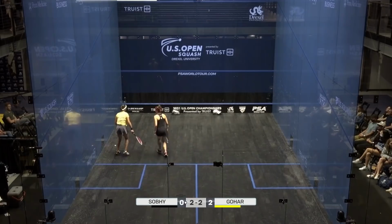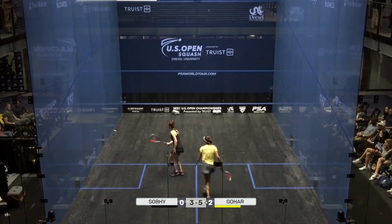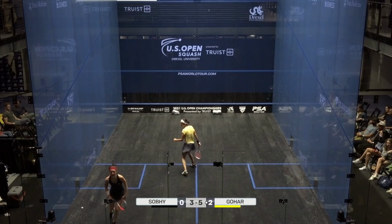Nice touch. Getting that spot on that backhand volley drop, Sobhy. Yeah, that's created a lot of... That's a great line. Perfect drive from Gohar. She's taking this on the rise as well. Look how early she took that ball. So six match balls for Nouran Gohar.